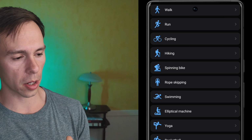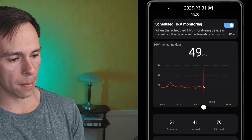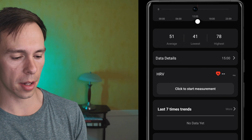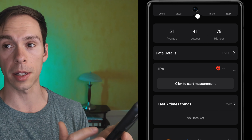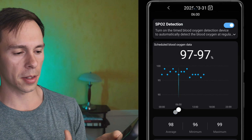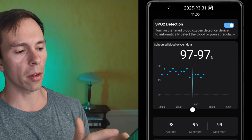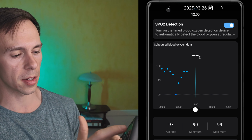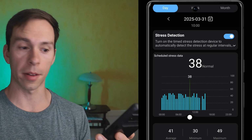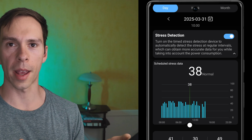With the sport record, you can hit the go button, and then you can record different types of workouts there. Heart rate variability, you have scheduled heart rate monitoring, gives you your lowest, your highest, and then as with the heart rate, you can click to start measurement, and that'll manually run a measurement. Blood oxygen, typically this is going to be around 100%, 95 to 100% is what it always is. And with all of these categories, you can click over to see previous days and kind of just scroll through your data like that. And then stress level, this is a score typically around 40. I don't know exactly what this is measuring, but I do remember that the Oura Ring had something very similar.